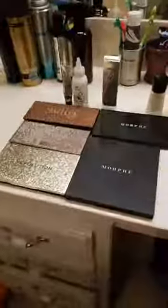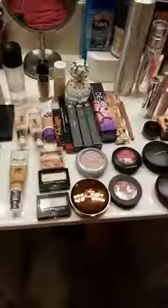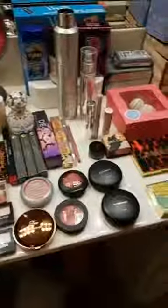Alright guys, I just wanted to show you my little Ulta haul here. It is pretty intense. Let's see if we can get all the way over here. So this is brand new. Excuse my nails, I need to get them done.